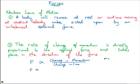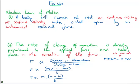Momentum is equal to mass times velocity. So this is equal to mass times final velocity minus mass times initial velocity over the change in time. Now, the next bit here is we can just factorize out the m. So we have m brackets v minus u over time. Now, if you remember back to our three equations, one of them was v is equal to u plus at. Rearranging this, we can see that a is equal to v minus u over t. So instead of that, we can write this out now as force is proportional to mass times acceleration. So this whole bit here we can write as acceleration.